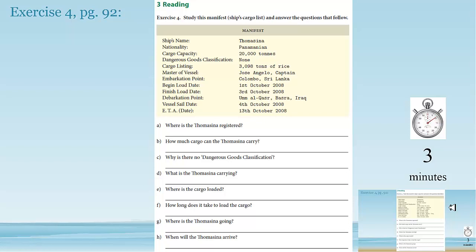Now, there's a couple of words in the manifest that don't quite fit. So that's sort of an extra assignment for you. If you can find the two words, or at least one word, which doesn't quite work in this manifest, not really the proper word you use, that's even an added bonus. Here we go, 3 minutes.